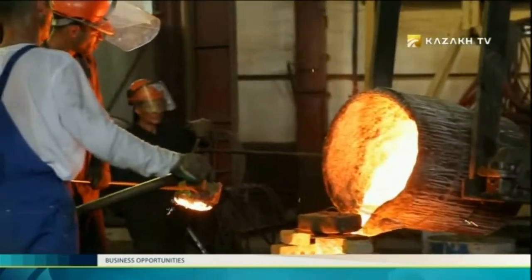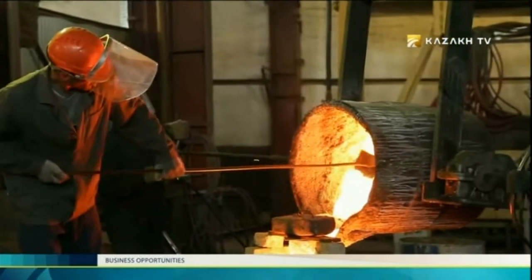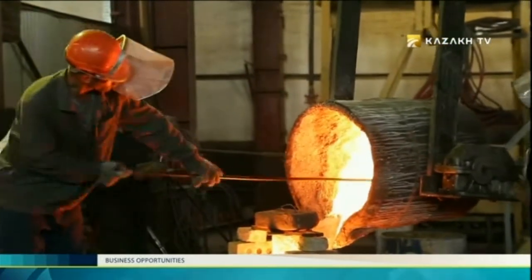Next, we mastered the production of slurry pumps. We produce slurry pumps under the brand name Verex. And we produce slurry pumps, both high chromium pumps and polyurethane pumps.